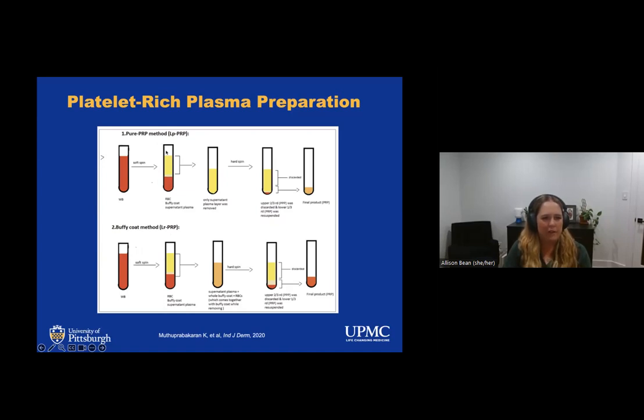And so for the pure PRP method, the platelets are in here as well. You leave that Buffy coat behind for the most part, and you take this supernate here, and then you spin it again. You may have a little bit of red blood cells and a little bit of leukocytes, but for the most part, the platelet-rich plasma sits in this lower area, and the upper part is the platelet-poor plasma. So you can throw that away and keep the platelet-rich plasma.